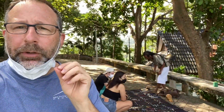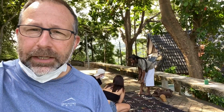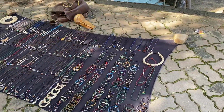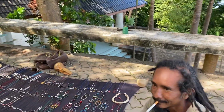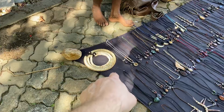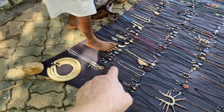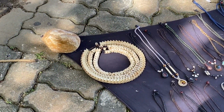So while you're at the viewpoint here, I think it's the Karon viewpoint, check out this Rasta guy. His jewelry is off the chain. He is here all the time. Are you here every day? Yeah. Okay. Five-Five's looking at getting a little thing for her ankle or something. Very cool stuff. Python bone. Oh, python bones. Check that out, guys.